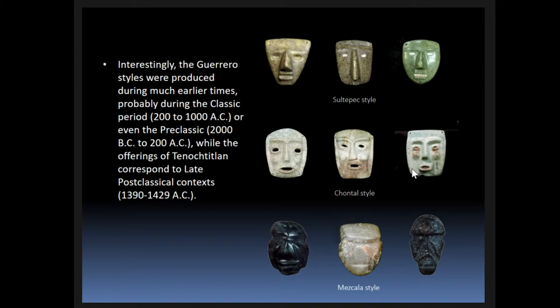The masks resemble the style of objects in the Guerrero state in southern Mexico, produced in much earlier times. Some people date these artifacts from 200 to 1000 BC, or even before. Whereas the offerings where we found them are from the 14th and 15th centuries. So it's a long lapse of time between the production of these masks and the context in which we found them.